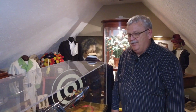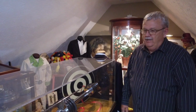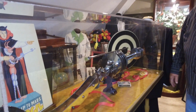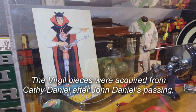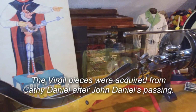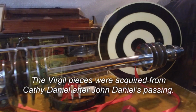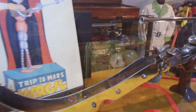In the 1950s, space was all the rage with Buck Rogers and all the other things that were going on at the time. And so Virgil took a very dated trick called shooting through a woman that had been performed since the late 20s and turned it into this, which is a trip to Mars. And basically it's a P&L converted shooting through a woman made to look like a space gun. Very clever idea from Virgil and kept him with the times.